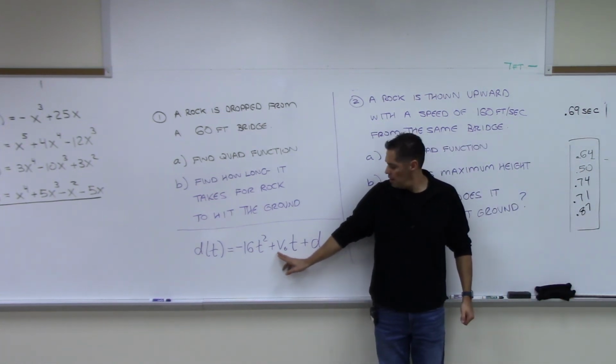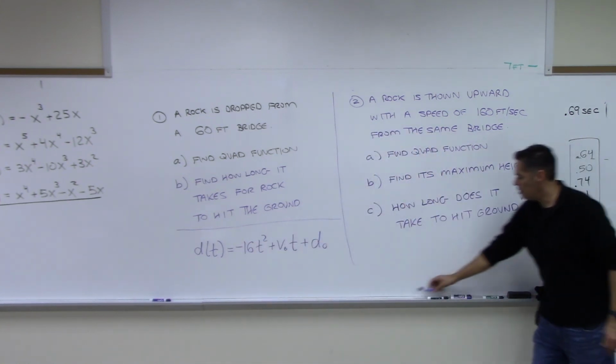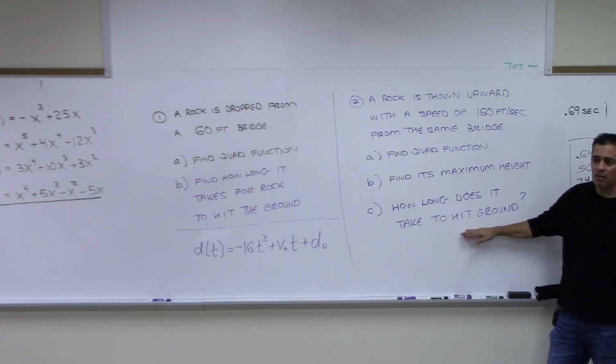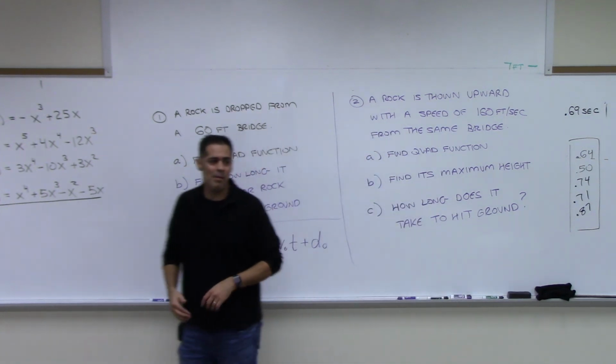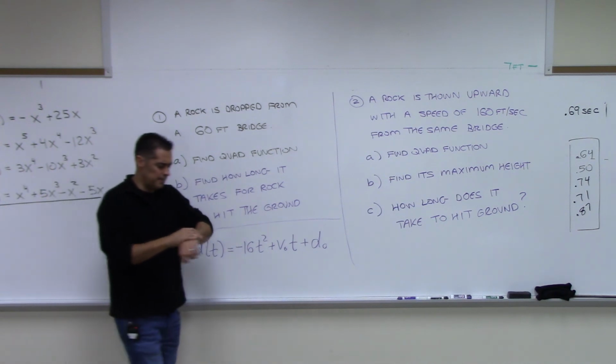Understand? And then you have a quadratic. And then you can come up with a function, you can find its max, that has to do with the vertex, and then you can figure out how long it takes to hit the ground. That means you're going to need to set it equal to 0. You'll probably need the quadratic formula for both of these. Let's see how that goes.